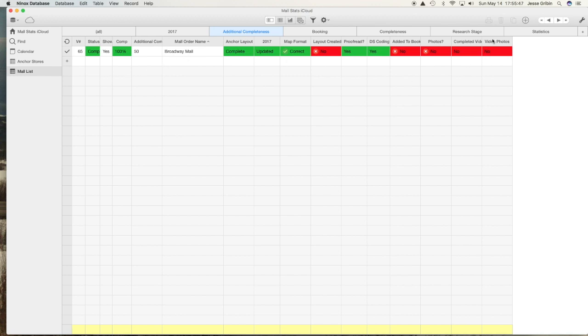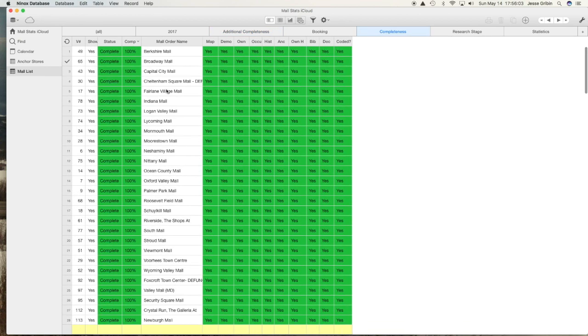I also have additional completeness details: whether the anchor layout's been done properly, whether it's been counted in 2017, whether the map format's good or not, whether the book layout's been created, whether it's been proofread, whether I've done department store coding and stuff like that, as well as whether the media has been properly completed for various stages of the project. To give you an example of a mall, let's click on Monmouth Mall.